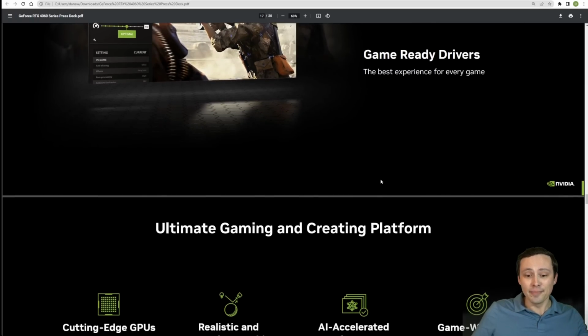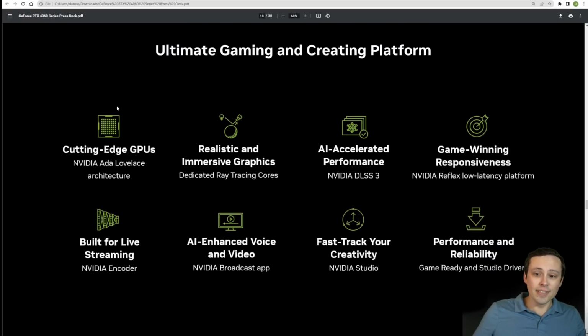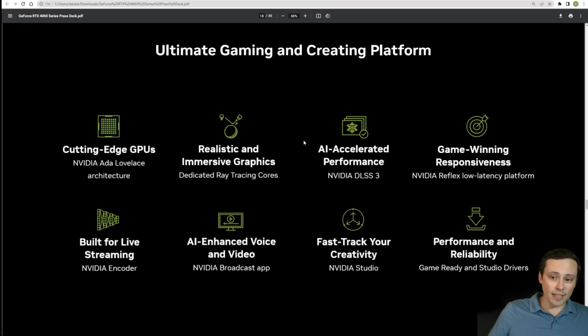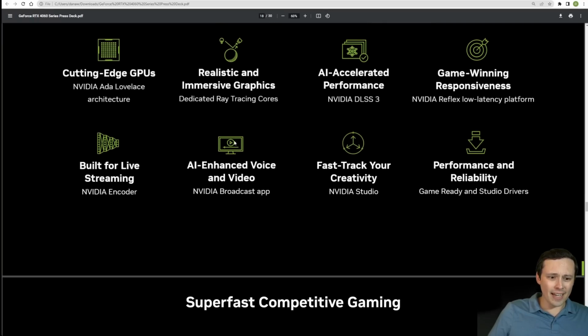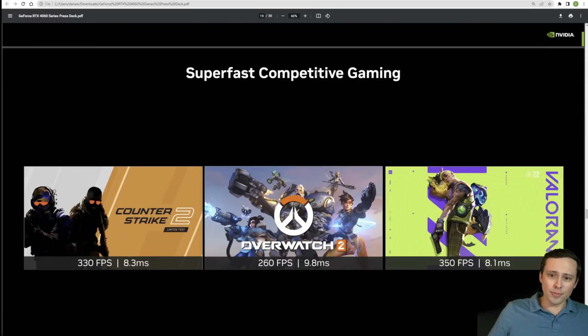So anyway, that's in the slide deck. And they also want to emphasize that not everything you do on a GPU is just playing games. This is one of the big selling points for NVIDIA in general. In my buying guide videos, I'm like, why would you pay more for NVIDIA? A lot of times, it's if you're going to be doing some sort of professional use case with AI and things like that. Anyway, so we got all that.